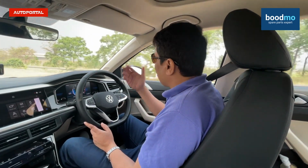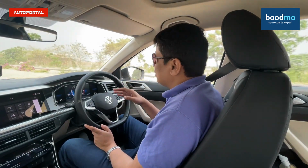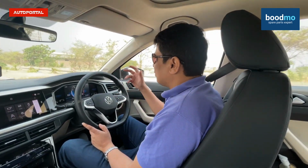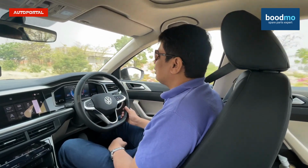The Vento had been around for a long time, but even when it was launched, it used to feel a little outdated, a little old compared to other rivals, especially the Verna. But this one now feels up to date and feels very modern. So that is another big reason to buy this car.